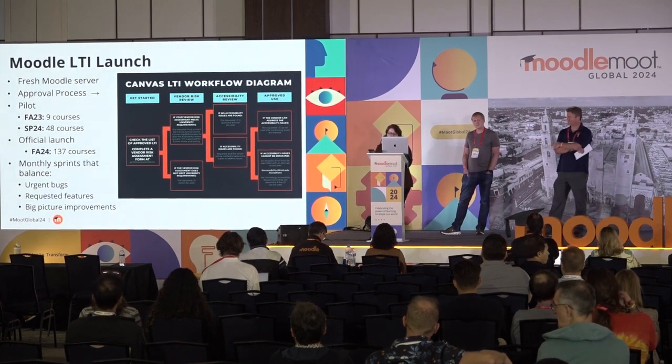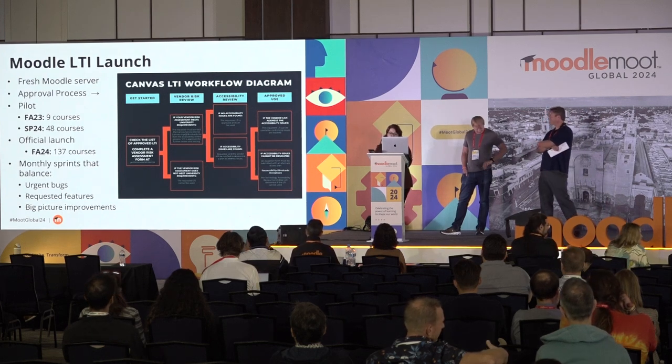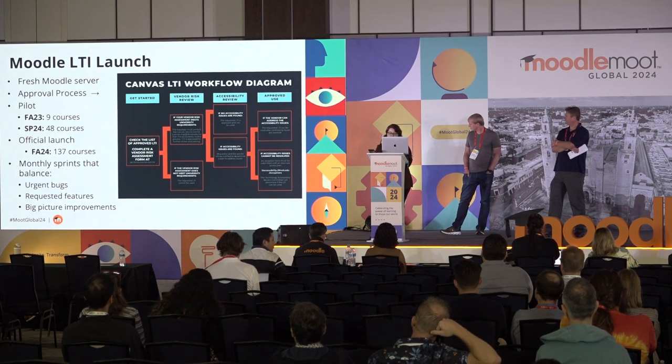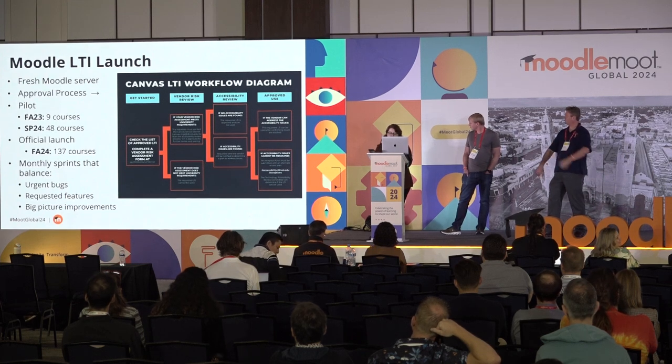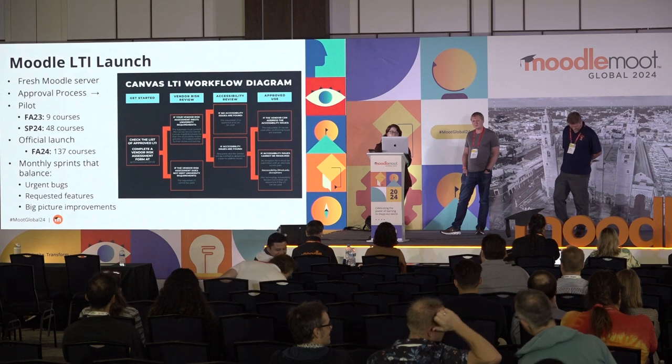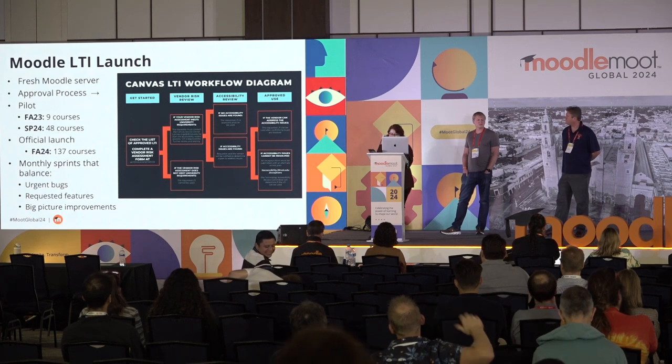So to start work on this Moodle LTI tool, we first created a fresh Moodle server so we could make customizations specific to our LTI needs. The code base and site admin settings were duplicated from our production Moodle environment so that overall it would behave the same way that instructors were used to.